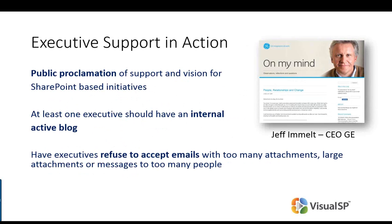This is pretty hard to do. I realize that. But if one executive or one director or one person starts doing it, it starts spreading. And that's what you want to do. You want to start modeling the behavior one person at a time. It is definitely possible, and they'll start seeing the benefits of it.